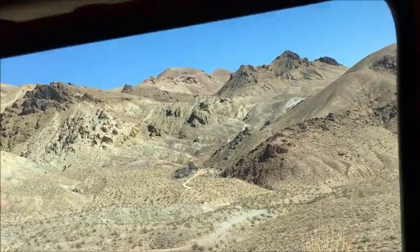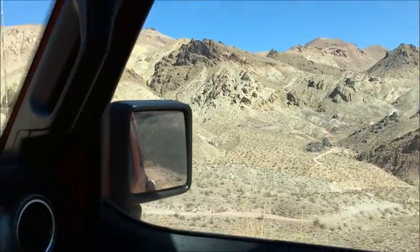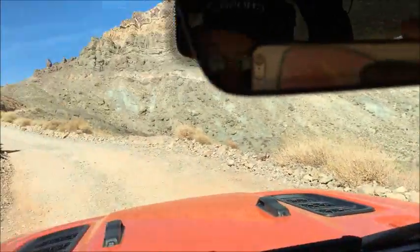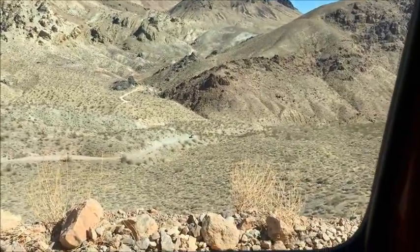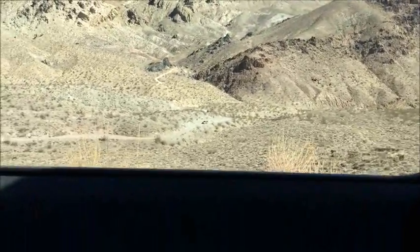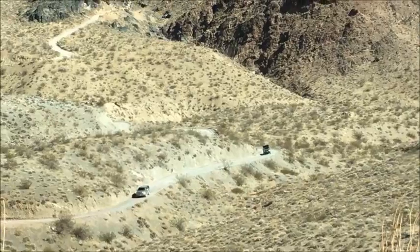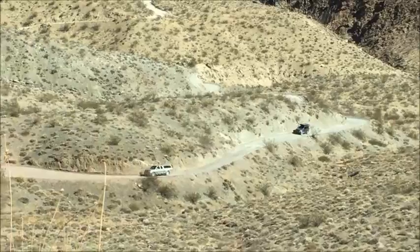Where's the boys at? He said he had to stop for a nature call, but I don't see them. Hey, are you guys rolling yet? Oh, there you are. I see you now. You're way down at the bottom. Suzuki right behind them. Let's see if I can zoom in. Yeah, there they are. Take a picture. All right, let's roll.